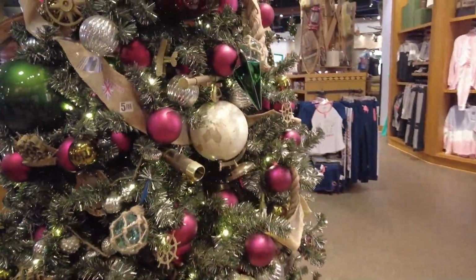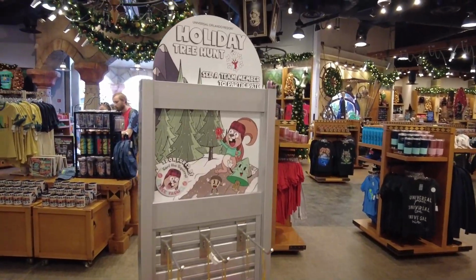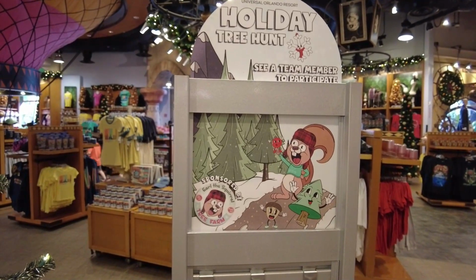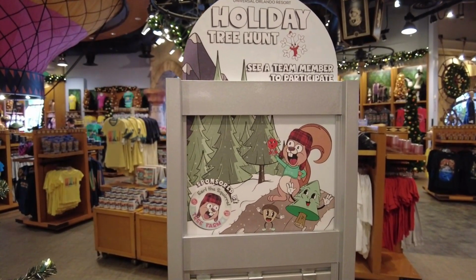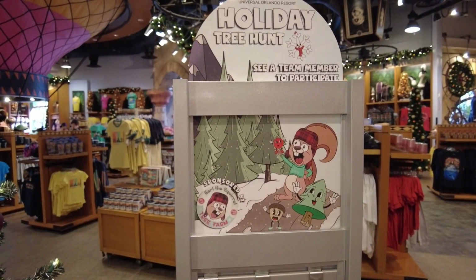Very cool. Yeah, so if you guys don't know what I'm talking about, they have this holiday treat hunt that you can do. It does cost money. It's anywhere from like $10 to $12. I believe it's $12. But yeah, you basically pay to get a map, you walk around between Universal Studios and Islands of Adventure, find all the different trees, mark them on your map, and you get a prize at the end. So if you've been to Epcot, you've done one of their World Showcase strolls, it's kind of the same thing. And I found Earl pretty easily. He wasn't very well hidden, or maybe I just got lucky, but yeah, he's in there too.